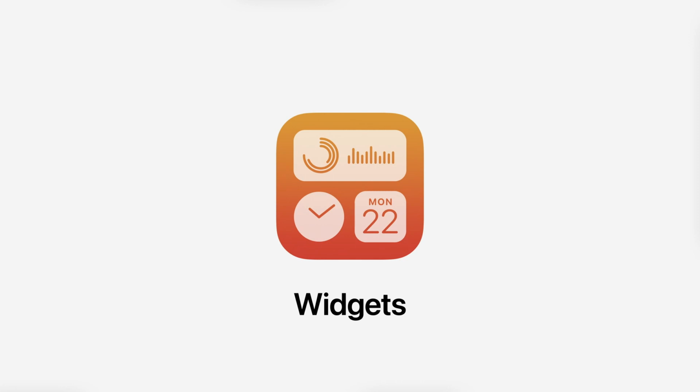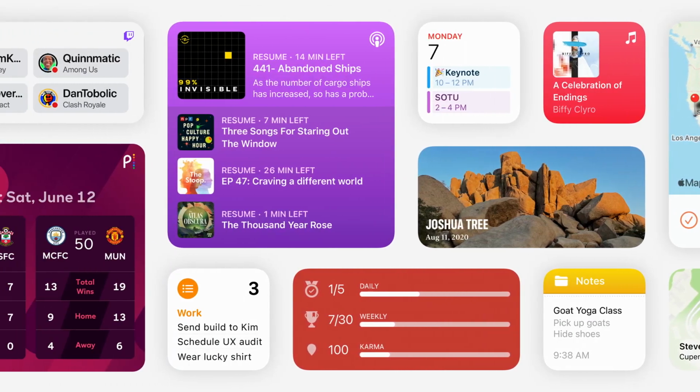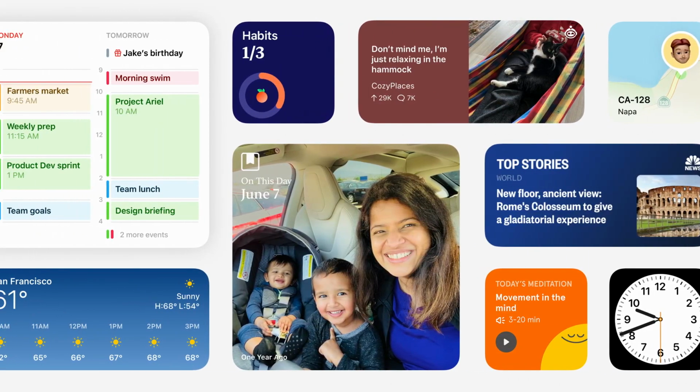Last year, we introduced widgets on the home screen, and people loved them. Widgets provide deep personalization with delightful and timely views of the most relevant content from your app. They're all about glanceability. People love how widgets present the most useful information from your app in a single glance at exactly the right time. A tap can deep link just to the right part of your app.